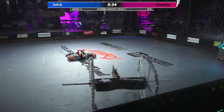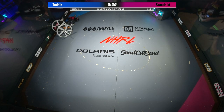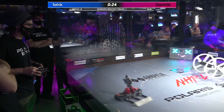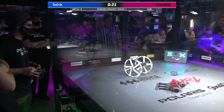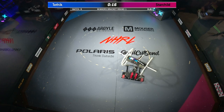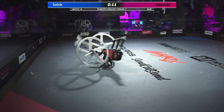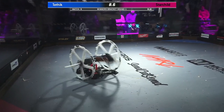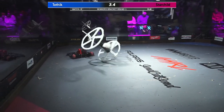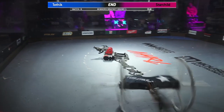When you're in a position like Tothik, and your weapon's not working, you need to work as hard as you can to build up those aggression points, those control points, and it's just difficult to do. Around a bot like Starchild, it's so hard to corral. It's so hard to push around. It moves and envelops around you. Starchild's really the first ever of this kind of design. 10 seconds left. It's a thwack bot design with a spinner on the end of the thwack. 4, 3, 2, 1. That's the end of this fight.